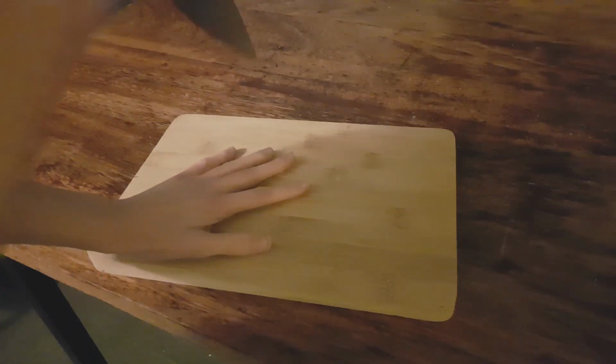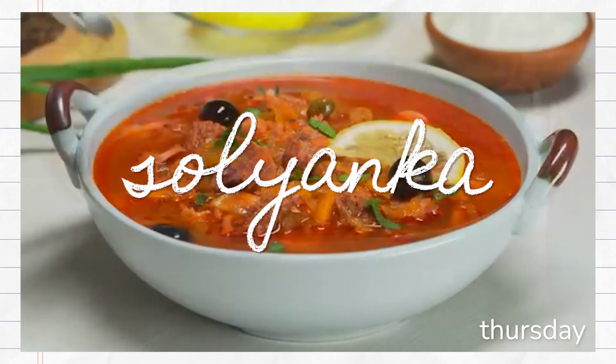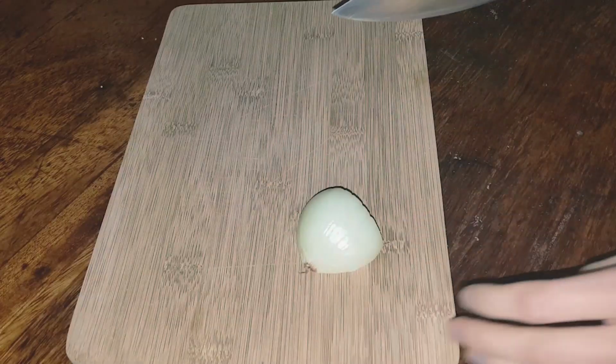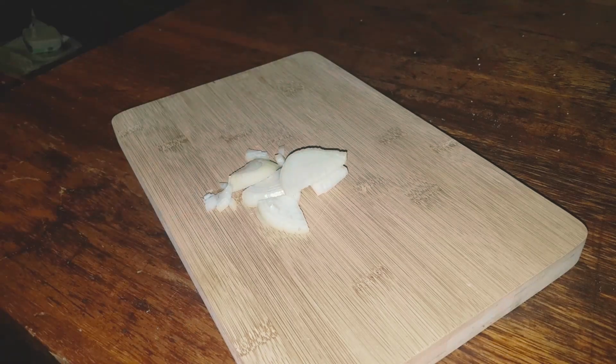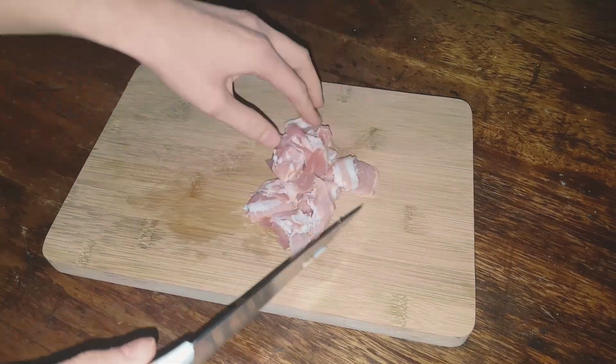For dinner, I'm having everything but the kitchen sink, aka solyanka, but a more simple version, because I'm not making soup for 2 hours. Started off with no other but the onion. Round of applause, everybody, slicing it into pieces. Then instead of a whole chunk of beef, I opted for some bacon and some of their friends, hot dogs.